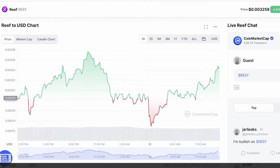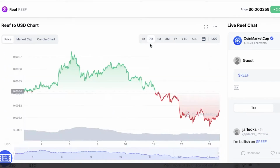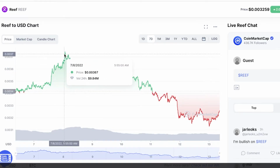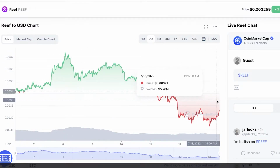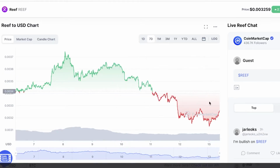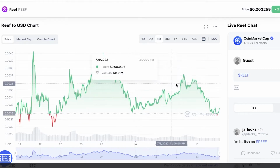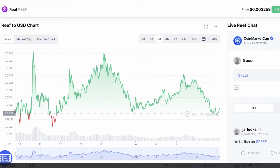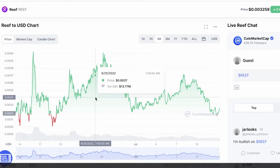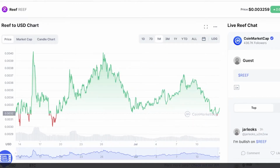If we take a look at the Reef chart over here on CoinMarketCap, let's take a look at the weekly chart. You can see the weekly price of Reef jumped up to 0.003734, and currently it is down to 0.0031. So it has gone down on a weekly basis, but if we take a look at the monthly chart over here, you can see Reef has had quite a stable growth platform. They have had some spikes in price, but that is usually because of pumps and dumps created by the crypto market. But overall, the Reef price has been going up. It's been in the green sector.